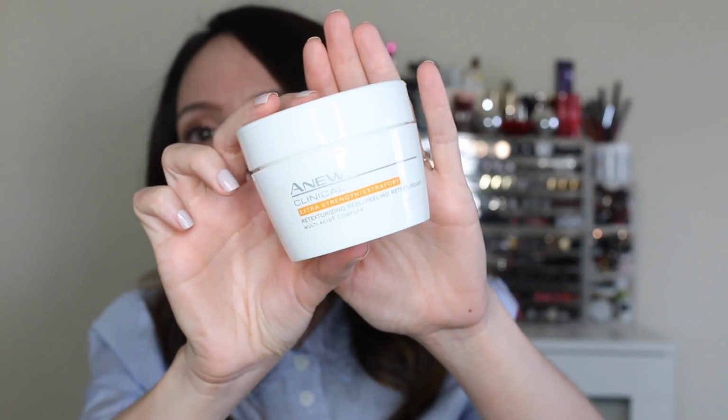Okay, let me get to them. I'm really rambly today, I'm so sorry. The Avon Anew Clinical Extra Strength Retexturizing Peel Pads. You got that? That long name there. So these are by Avon. I have not really tried any Avon skincare. I love Mark Cosmetics by Avon, but I have yet to really try their skincare.